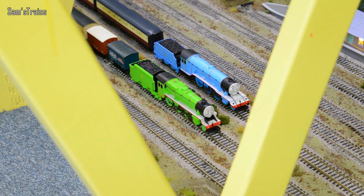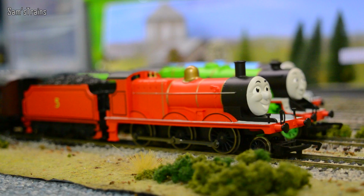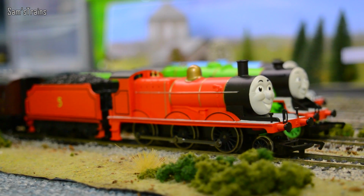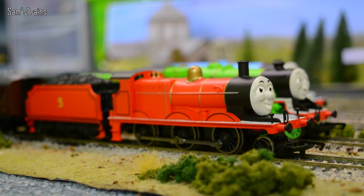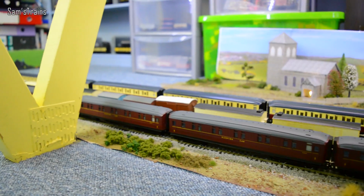And on the inside line we have a very splendid engine. He's in a very lovely shade of red, so see if you can guess who that is. And obviously, here he comes now, it is James, the red engine, and he's the one we've really got to worry about when it comes to showing off, isn't it? But no, there's James, and what better to go with a splendid red engine than some splendid red coaches, so hopefully you'll enjoy seeing those.